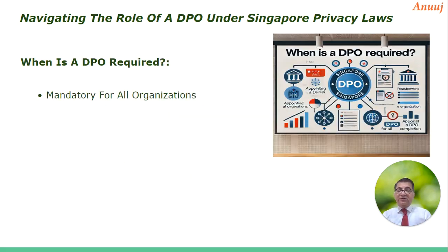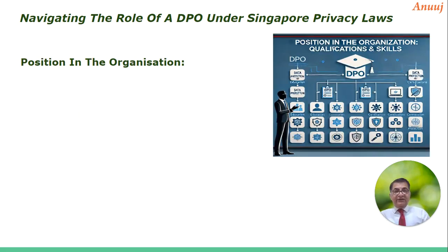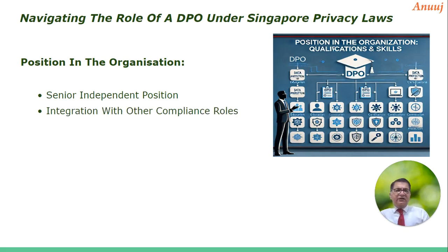When it comes to the DPO, they said that a DPO is mandatory for all organizations. Any organization that is processing personal information has to have a DPO who is going to ensure that there is compliance in handling that personal information as per the law, that is the PDPA set in Singapore by the Singapore Commission. And he also has to help his organization develop good data protection practices. As far as his position in the organization is concerned, he is an independent senior person who is integrated with other compliance roles, but largely focused on data privacy for personal information. He should be given adequate resources to fulfill his role.